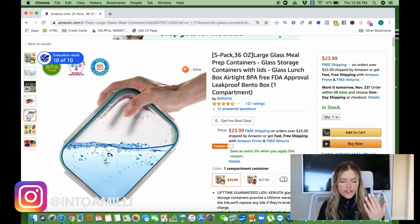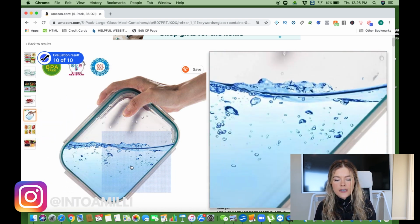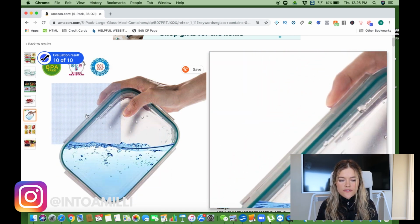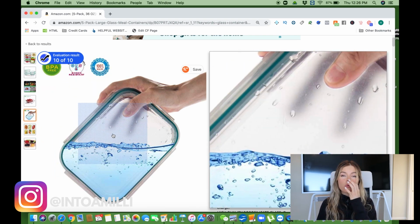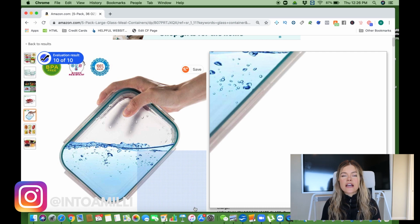Look at this. So this person's literally showing it's BPA free, 100% healthy, whatever. But they're showing this is leak proof. You see, this is a great visual way to show. And I would even go as far as to write leak proof or good seals. I would actually take the words and put them on the image. You don't want to just do an image alone. And this is what I was going to say.